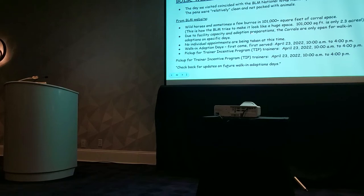Due to facility capacity and adoption preps, the corrals are only open for walk-in adoptions on specific days. No individual appointments are taken at this time. This is probably during COVID. Walk-in adoption days are first come, first served. April 23rd was one of them, from 10 to 4. And then they have pickup for the Trainer Incentive Program, the TIP trainers, on that same day. And then they said check back for later updates for a slot.